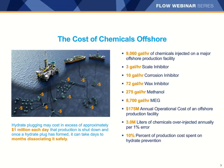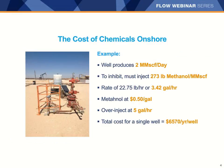For those onshore, this is much less dramatic as far as cost, but perhaps even more prevalent. Most onshore wells are racking up their own chemical injection bills without oversight. Most folks have just a tank sitting there with a little pump, and that pump is kicking out chemical, and very, very little oversight to am I over-injecting or under-injecting.